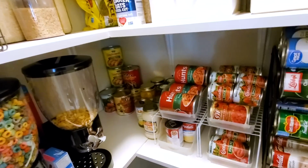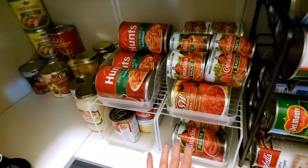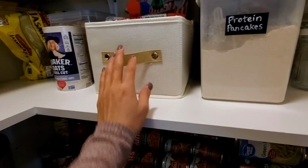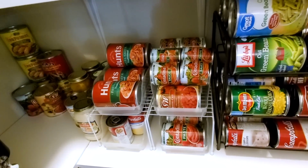And then also check out the Dollar Tree. Before you go shopping for any type of bins or containers, I would check the Dollar Tree first, because they have some really great things.